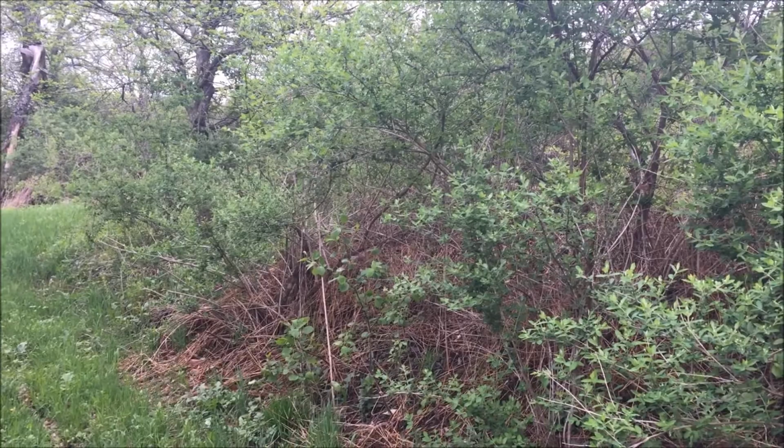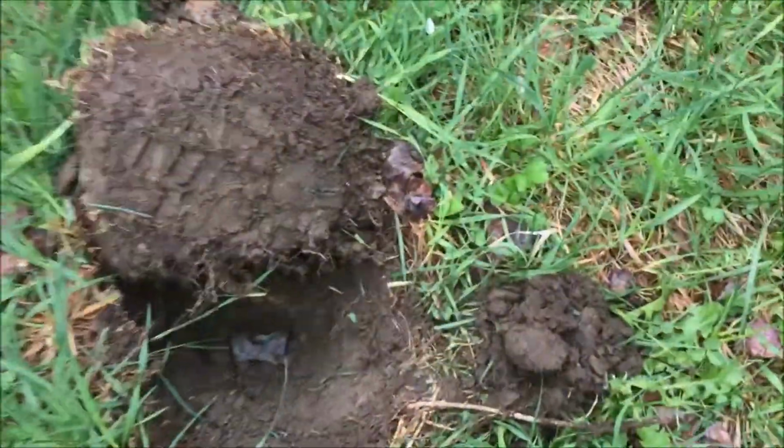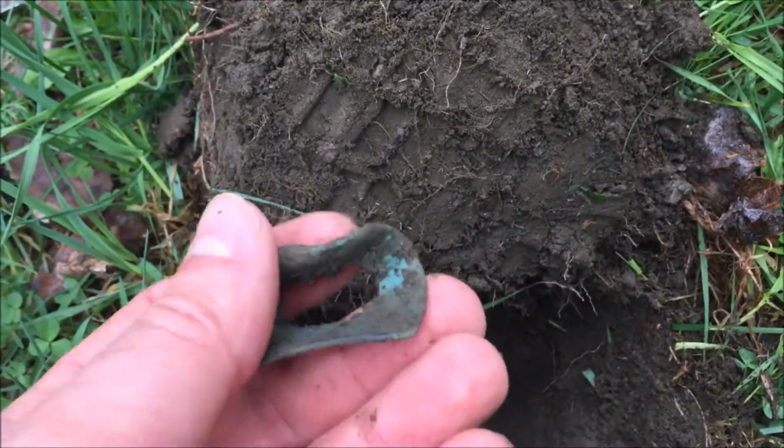I'm at an old cellar hole, just walking the old cart road. I got kind of close to it near the barn, and I said I'll just start walking the road first. A lot of people check around the cellar hole, but not the road. Three minutes in, I get my first signal, and check it out. I'll look at it just for a second. You know what that is?